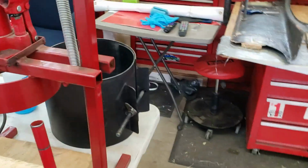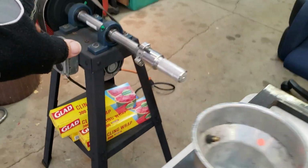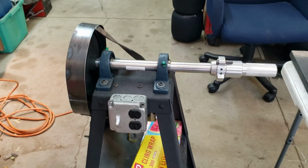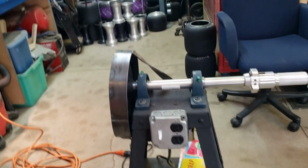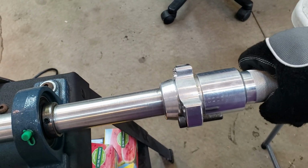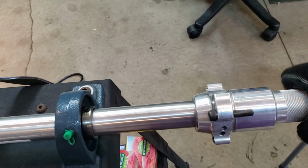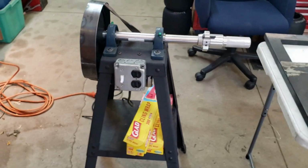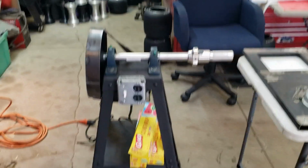So by the time we get the tires mounted, flipped, rebeaded, they come over here to the Weber tire machine. I am sure glad I got this. Todd Weber knocked it out of the park with this. I didn't get the quick removal option at first, but I decided, you know what, I'm doing this just about every week, so I ordered that. For all this information, go to Todd Weber. You can Google him, call him, talk to him. He can get you set up with all this stuff.